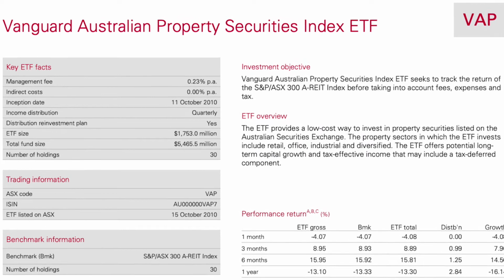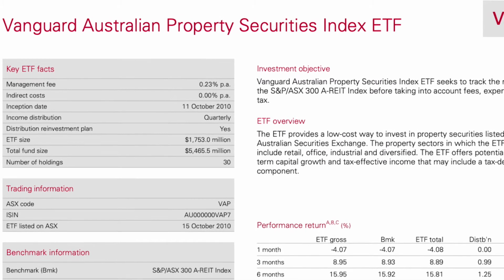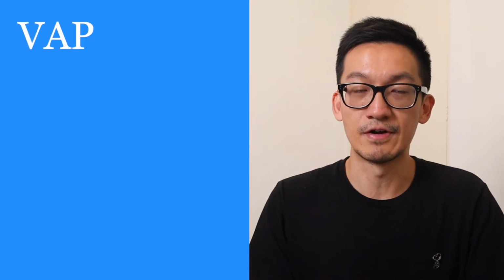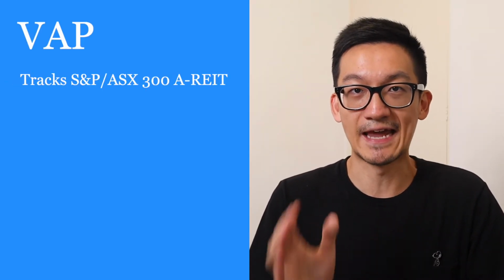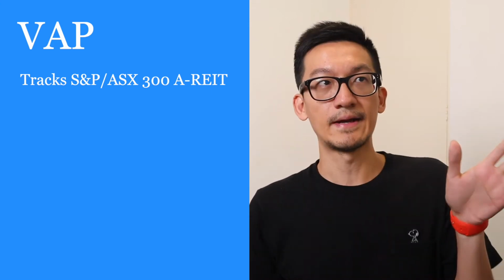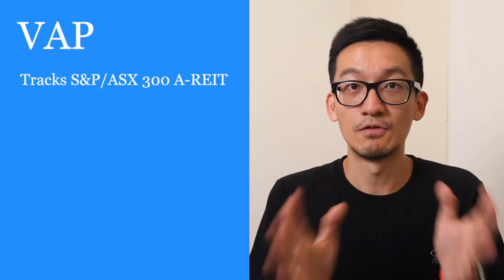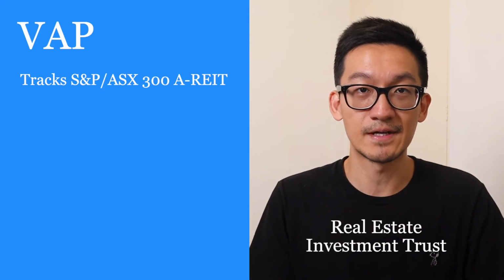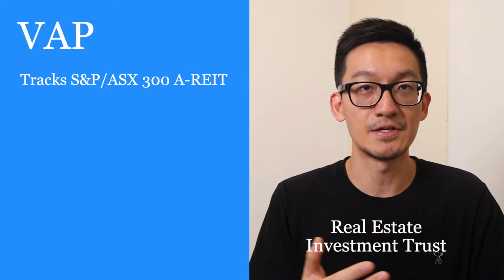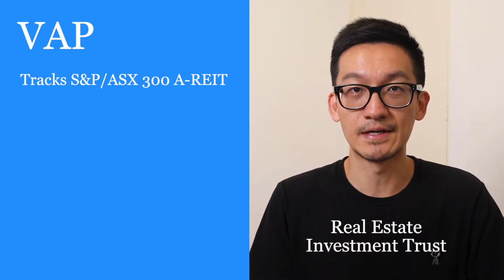Let's say you want to invest in property, but you don't have the millions of dollars to do so. Well, Vanguard has an ETF for you. The Vanguard Australian Property Securities Index ETF, ticker symbol VAP, has you covered. VAP seeks to track the return of the ASX 300 A-REIT index before taking into account fees, expenses, and tax. Wait, what's a REIT? REIT stands for Real Estate Investment Trust, and it's essentially a company that invests, manages, and finances income-generating real estate.